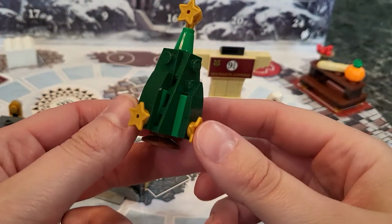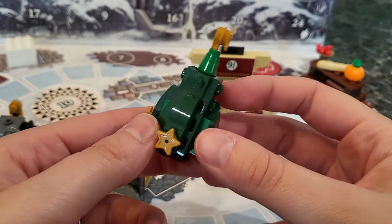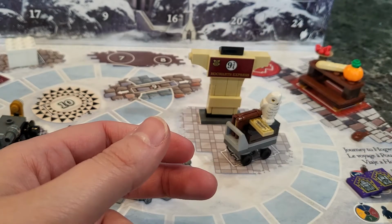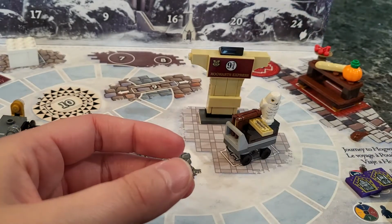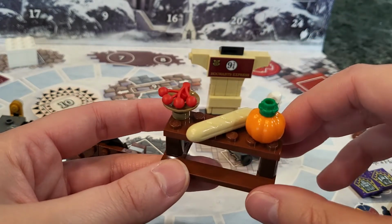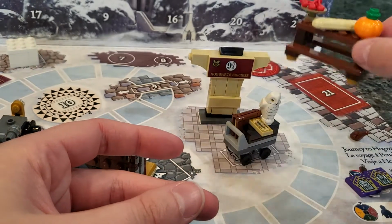We also have a Christmas tree build, which is not overused this time in this calendar. We just get one to show that Harry is making it to Hogwarts for Christmas. Again, I think that the theming of this is really, really good, and it also is a different tree than what we've seen before. So I really like that they always change up the trees. It makes it kind of an interesting build. And then we get a little table. This is supposed to represent one of the Hogwarts long tables. Not sure why there's cherries on a plate, but that's fine. I like the baguette. So we get that.